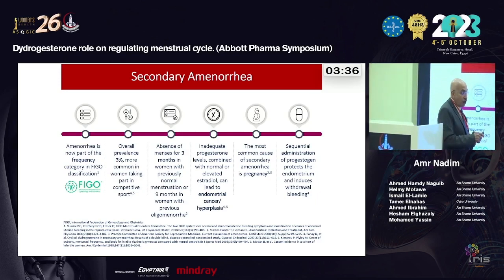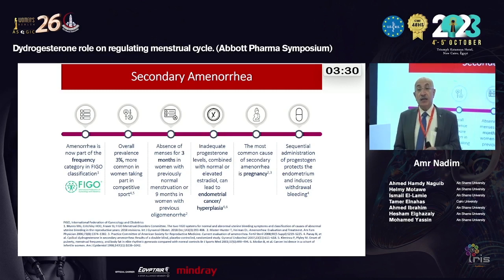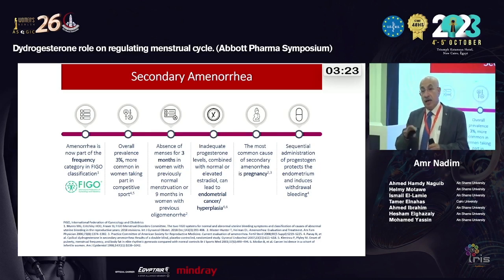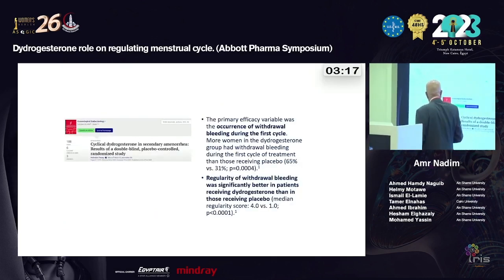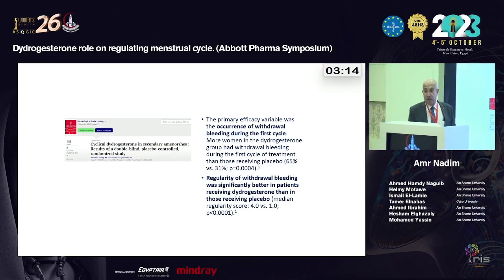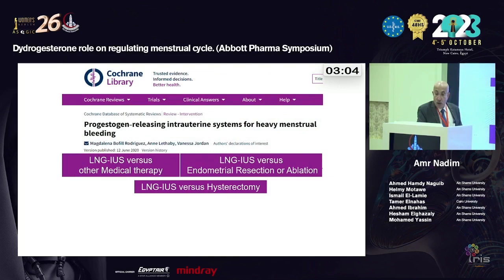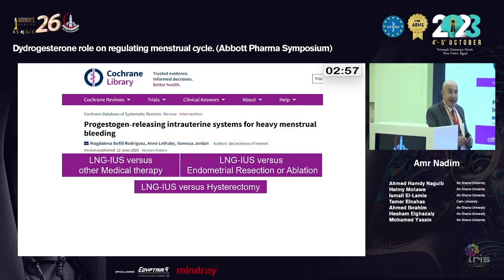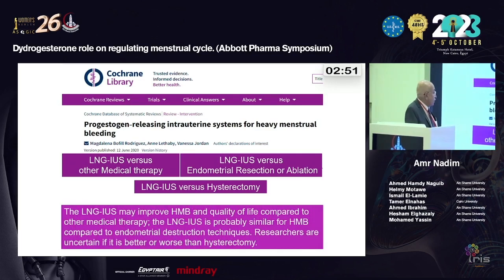Another indication of dihydrogesterone is in the management of secondary amenorrhea. As I told you in the beginning, amenorrhea is now considered part of the spectrum of abnormal uterine bleeding. In this context, we have several publications about the use of progesterone to create withdrawal bleeding and maintain regularity of the cycles for those who are suffering secondary amenorrhea. If we continue talking about hormonal therapy, we should not forget the use of the Mirena system with the levonorgestrel reservoir in order to control abnormal uterine bleeding.